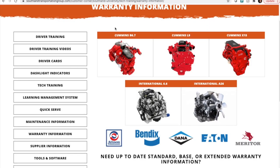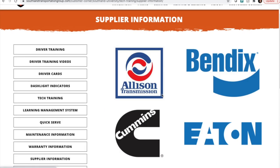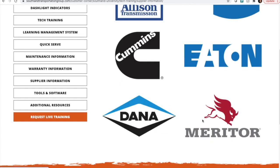Need up-to-date, standard, base, or extended warranty information? Under our Warranty Information tab, we have our vendors listed. Please feel free to contact us at 205-942-6226. Under Supplier Information, we offer links to Allison Transmission, Bendix, Cummins, Eaton, Dana, and Meritor.